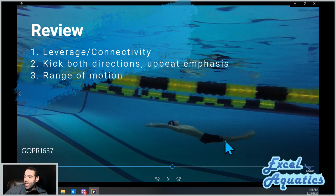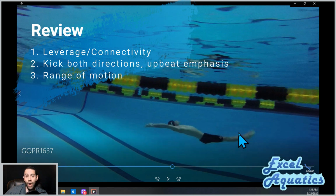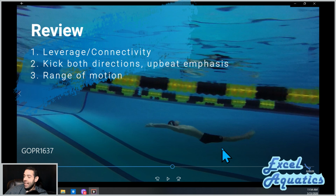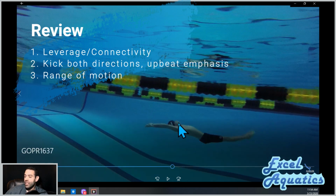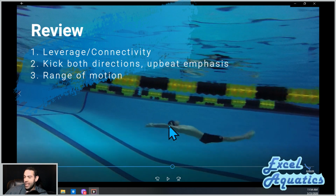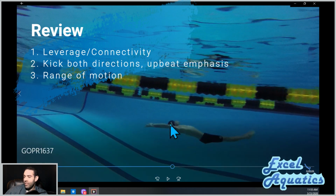Making sure we have a deep knee bend to really emphasize that upbeat while at the same time not fully dismissing the downbeat and letting our legs just slowly fall. We do want to put some effort into that downbeat. Third and final, range of motion. Not just the deep knee bend, but we want to try and get those feet above the head, and the way that we can tinker with that and we have less flexibility is making sure that we tuck the chin just a little bit, allowing us to stay connected, take advantage of our leverage first and foremost, but also have a better range of motion with our feet.